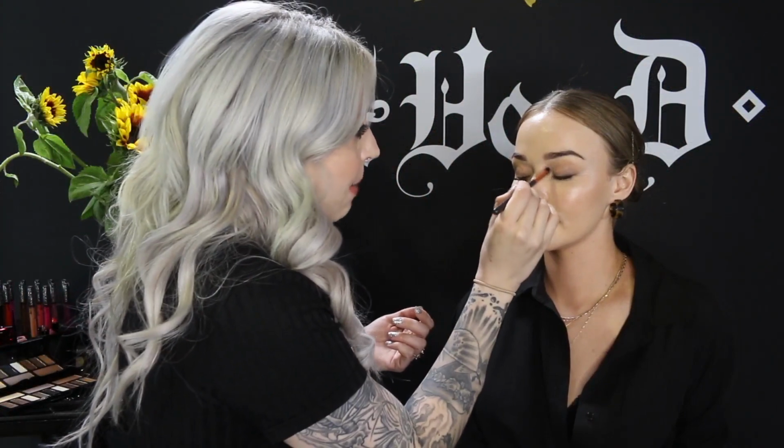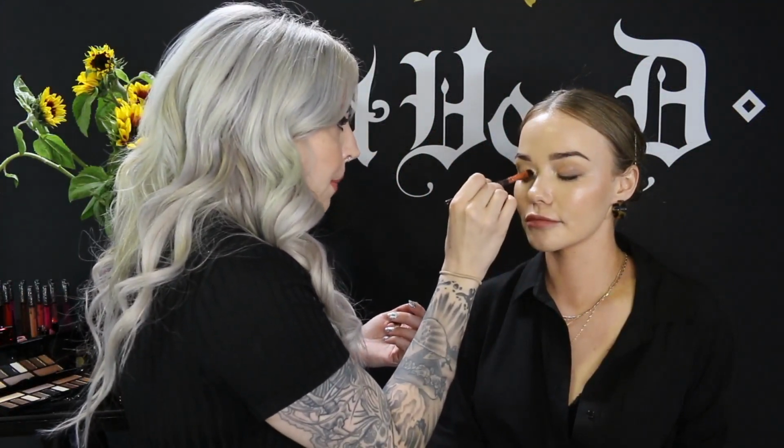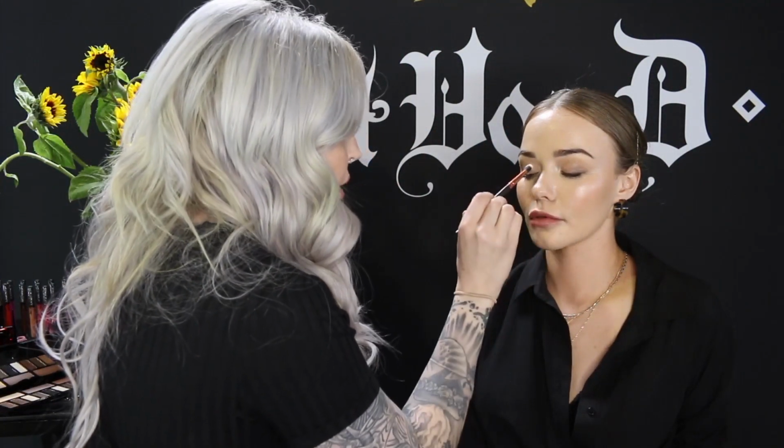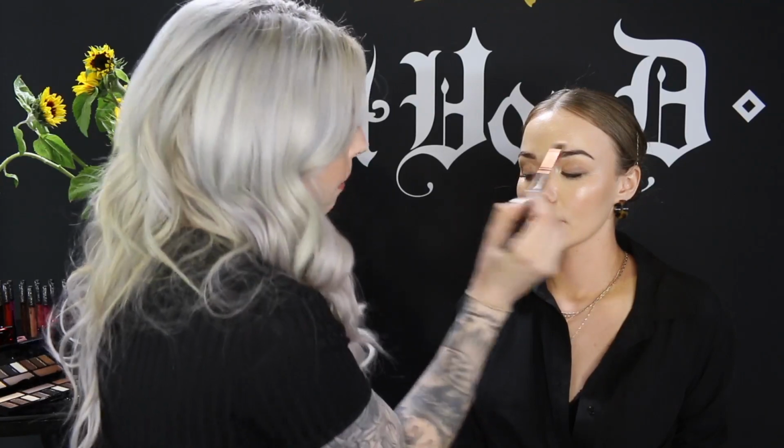So I'm still using that same highlighter mixed with a tiny bit of the primer, and I'm popping it in the inners of the eye now just to give a little bit of an instant wake up. You don't have to pile a ton more concealer on. You can just do this and it's going to instantly wake you up. The bars are dimly lit and you're going to have wine anyway. It's not important, getting that candlelit shine back.